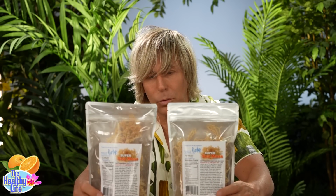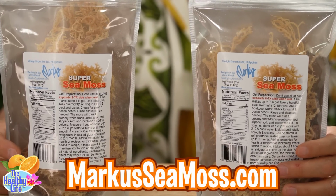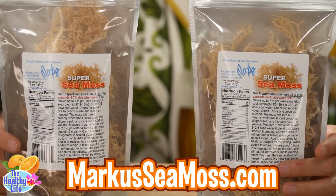Anyway, so yeah, this is the new Super Sea Moss. Do not use it all at once because this will turn into a massive amount. I will leave the same price as it is for a while so you guys can get it and experience it. The minute you get this out of the bag, you're going to go, wow, this is different. It is. It's a nice blonde color. I like blonde for some reason. Anyways, there you go. The new Marcus Super Sea Moss.